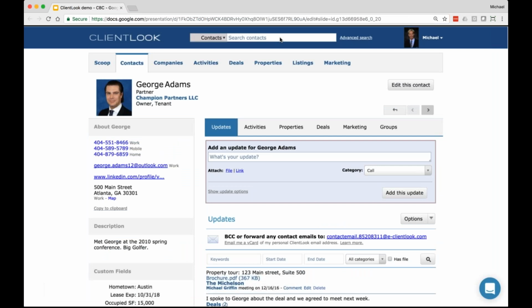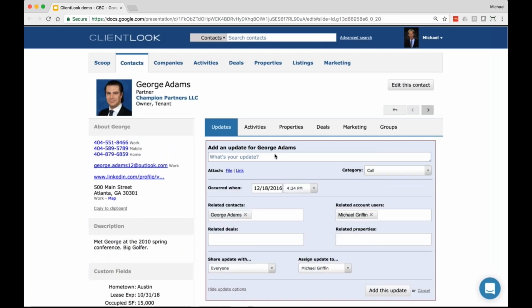Okay, so George's record. The typical way to enter an update is I come down here into George's record, and I enter some text. And if I choose the expanded options here, more details, I can expose the other options that I can take advantage of when I'm loading an update. So for example, you see by default that this update comes up, the category is call, it includes George Adams, it has my name here.